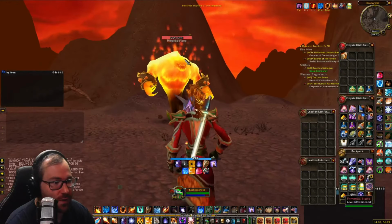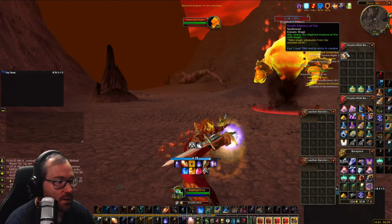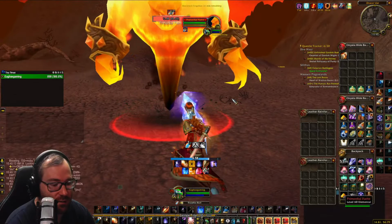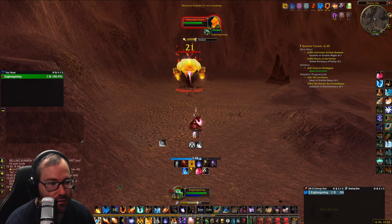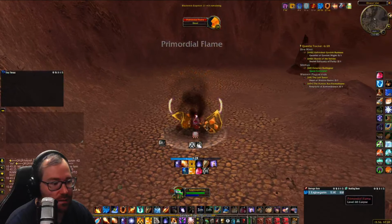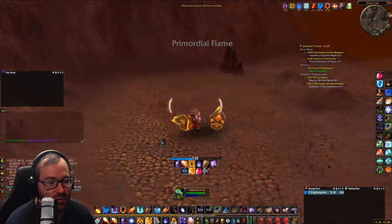So it's a solve fire puzzle. And then a primordial flame appeared right here. So we are going to kill this. It has a lot of HP, so I would not let it hit you. Do normal mage kiting mechanics here. And we're just going to blast it down. As you can see, it is resistant as well. But very easily killed. We then are going to loot it and get the depleted magic essence of flame.